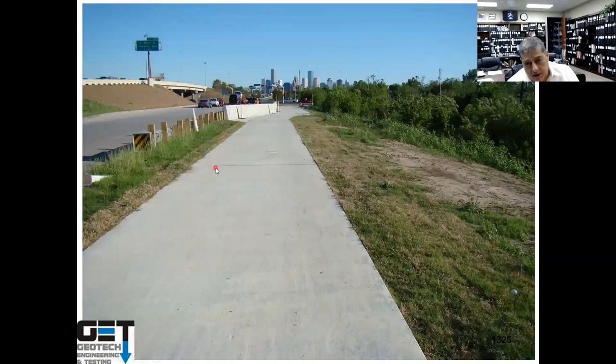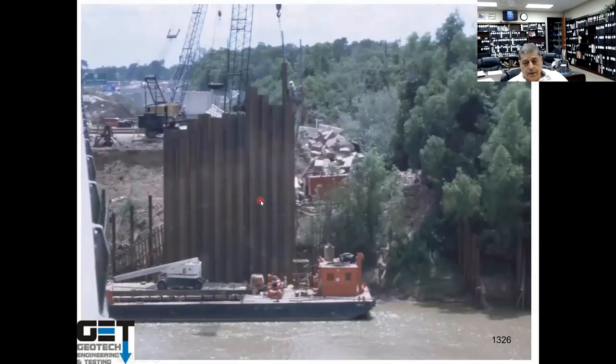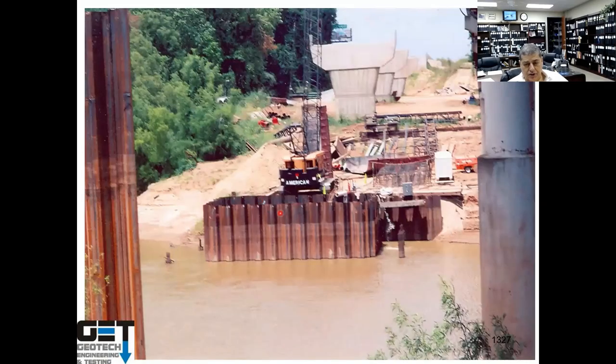Anyway, in this case, they put a jogging track on top of where they drove the sheet pile wall. This is the ditch in here. This is where they drove the sheet pile wall. This is the Brazos River, the bridge over the Brazos River on 59 South near Sugar Land. They built some cofferdams to put the foundations in for the bridge.